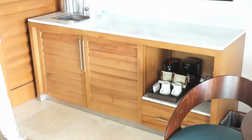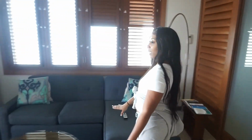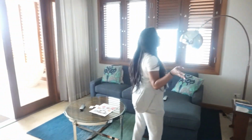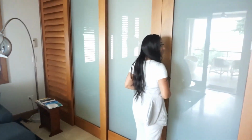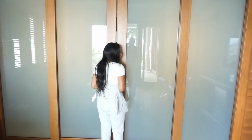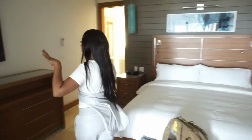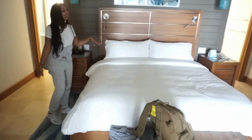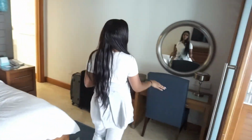Water, whatever. TV, little sink area here. Over here is the couch. Still enjoying that view out there while you're in here. Then here is the bedroom area. There's another TV. We have a new bed here. Sitting area right here. Table.